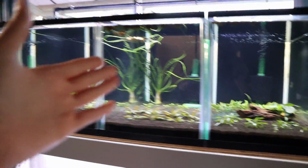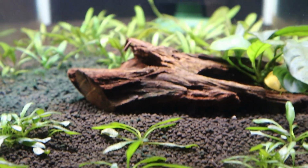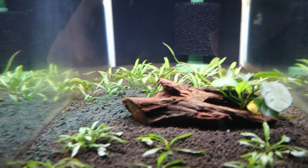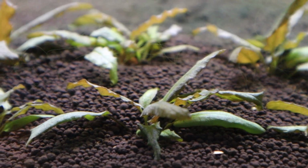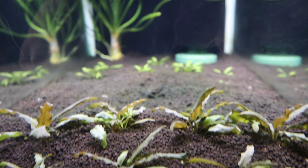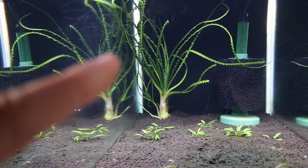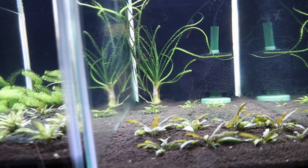And I'm not keeping any fish in here, so soon we need to get some fish. But you can see the crypts are doing well, growing really slowly. The Tropica Cryptocoryne wendtii Tropica is looking great, still small. There's where I planted the Crinum calamistratum. I might move it in the future.